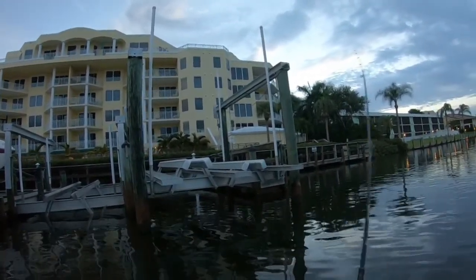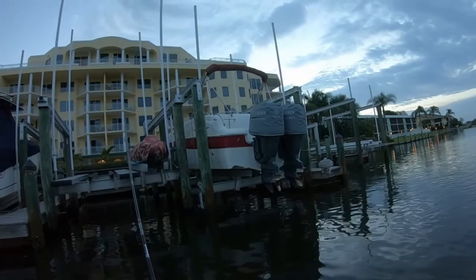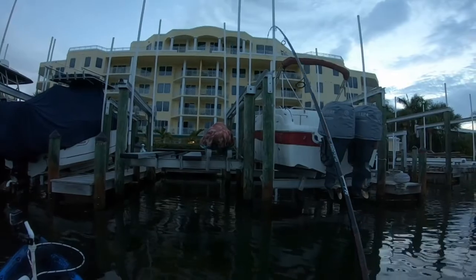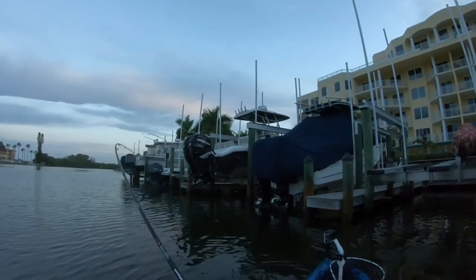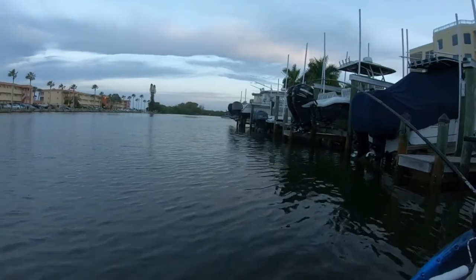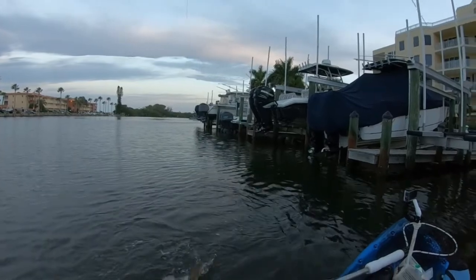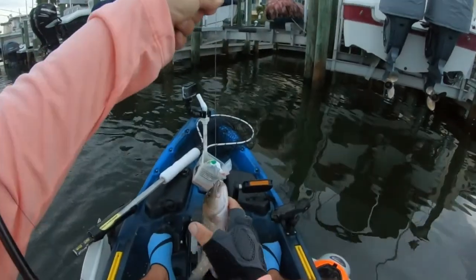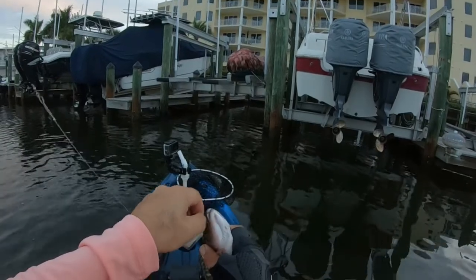There he is. Beautiful. We have our first fish. Looks like a mangrove, small mangrove. Right under the dock. Actually, it's not a bad mangrove. It can be a keeper. Oh yeah, it is a first keeper. First fish, first keeper. Gorgeous mangrove.